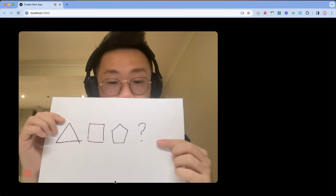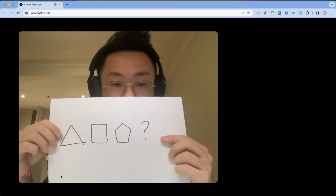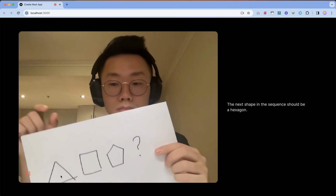What should be the next shape in this sequence? The next shape in the sequence should be a hexagon.